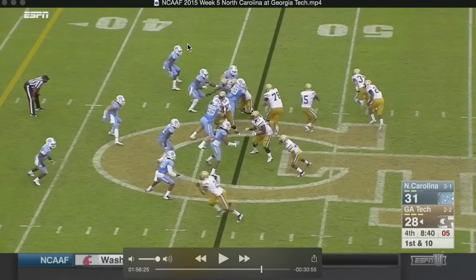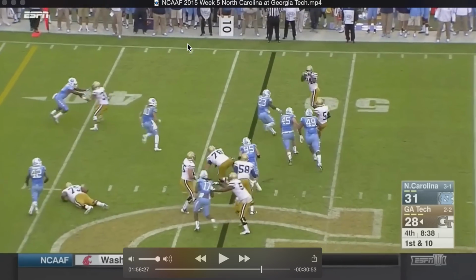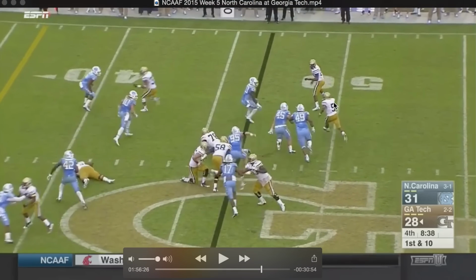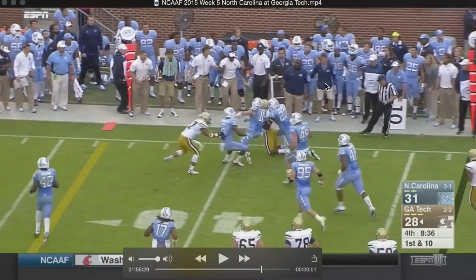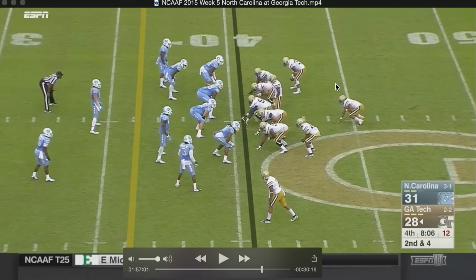All right. This looks like this speed. It's like a speed option, and this is definitely a forward pass right here. Definitely forward. Because no one's really blocked because they're all after him. Forward pitch. Room on the edge. 5 yards. All right.